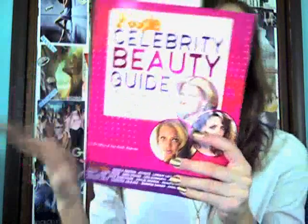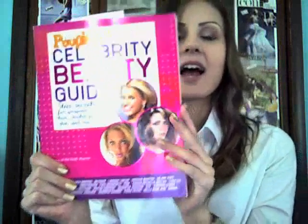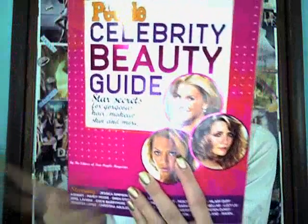Another book that I got at the same place, that was actually a few years old, but it was a beauty book, so I got it. It's called Teen People Celebrity Beauty Guide, and I'm about halfway through right now, I believe. It has a bunch of different pictures. It tells about different makeup products. It has fun quizzes in it. So I thought that was kind of cool.